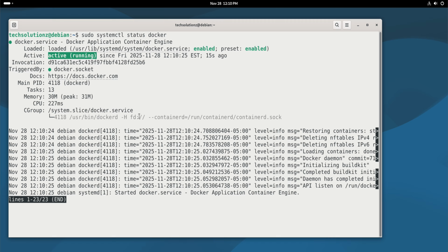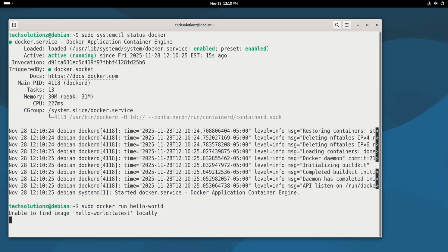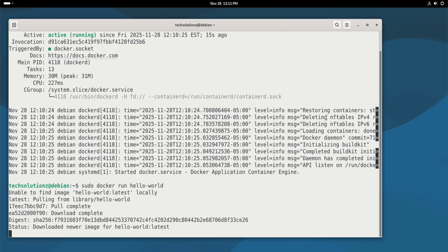To confirm it, I ran Docker's classic test container, Hello World. You'll see the command on the screen. When Docker pulls the image and prints its little welcome message, that's your confirmation that everything is working perfectly.